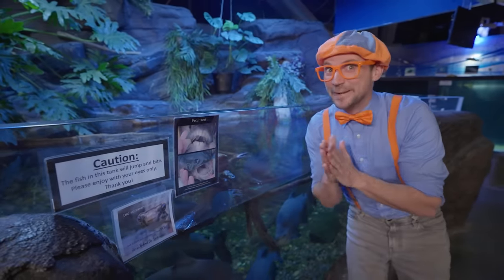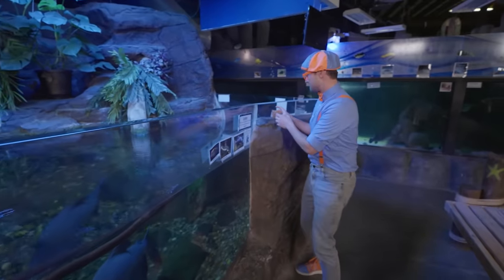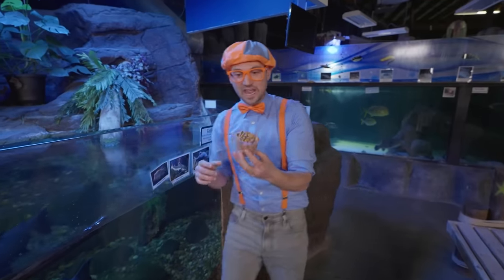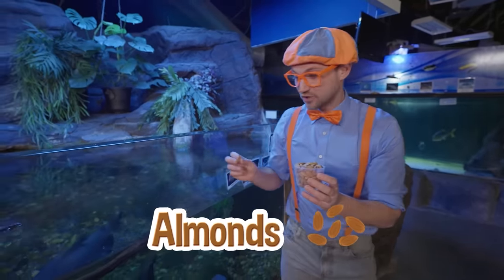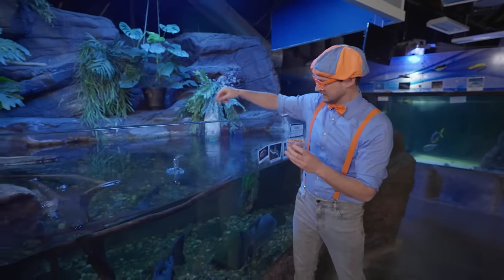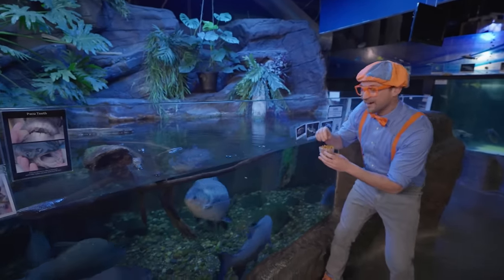Whoa! And I have a big treat for us. These pakus, I bet, are very hungry, and we have a nice yummy snack for them. These are almonds. Watch out, they might splash. Whoa! Look at them go!